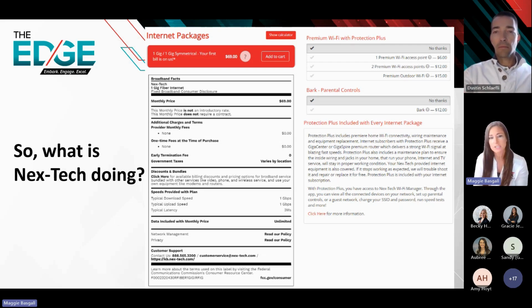So the expectation is that, as you're walking a potential sign up over the phone through your packages and offerings, that you read the label to them as well. So one of the first things that Nex-Tech did look at is how many labels do we need? That's probably the very first thing that everyone should do.